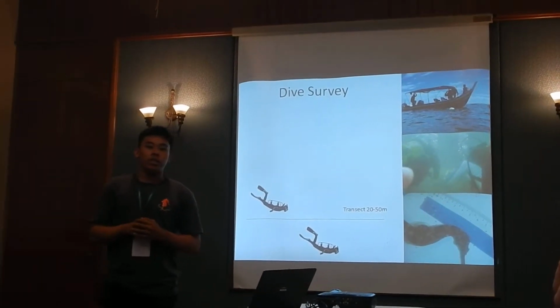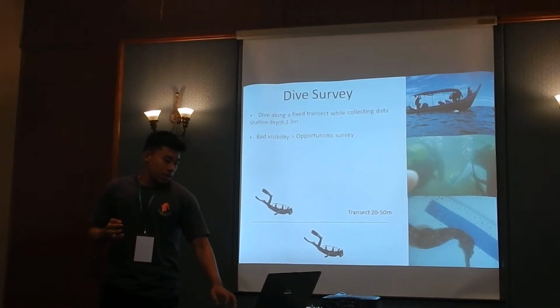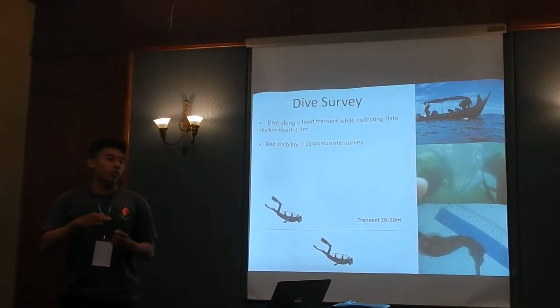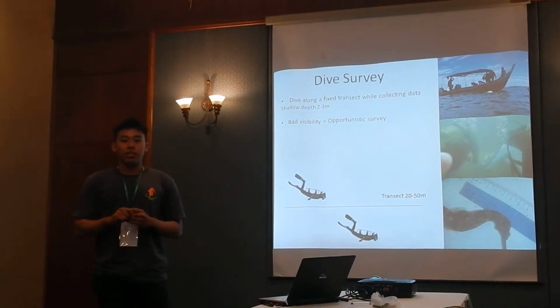So how do I do this? First of all, by dive surveys. I dive along a fixed transect while collecting data, and this is at a shallow depth of 2 to 3 meters. So it's not really deep, but the visibility is pretty bad.